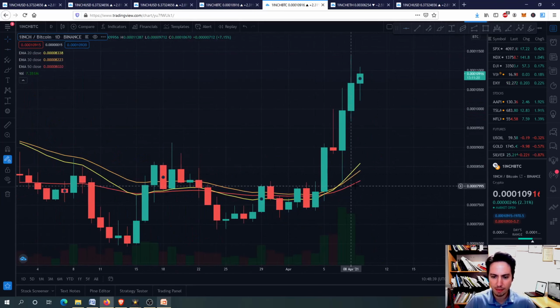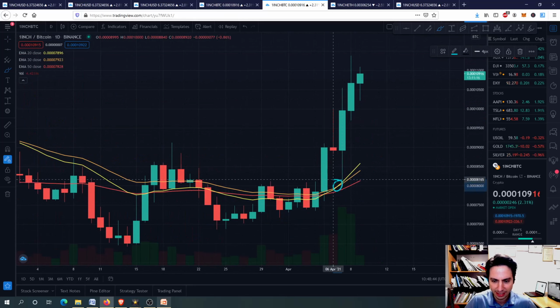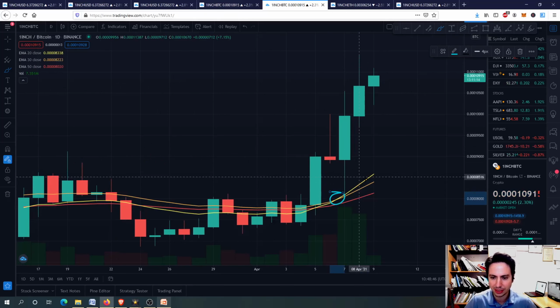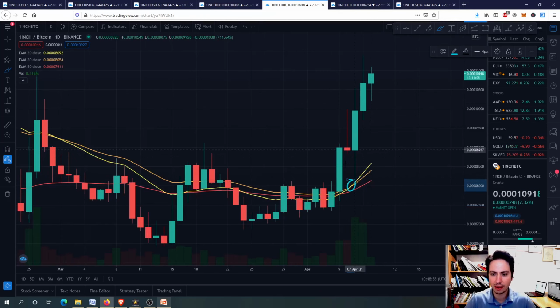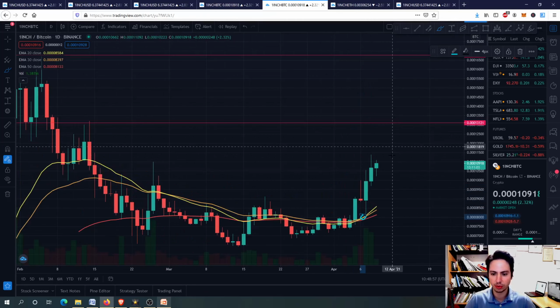And the 50-day EMA, of course, is looking good. And I liked so much here, guys, when the 30-day EMA went beyond the 20-day EMA, because this is significant. This is a bullish movement. This is a bullish cross right here. When the 30-day EMA goes beyond the 20-day EMA, this is a very bullish scenario.